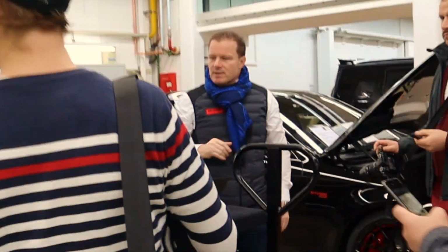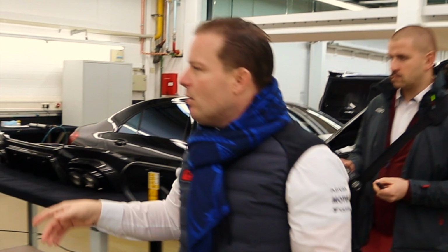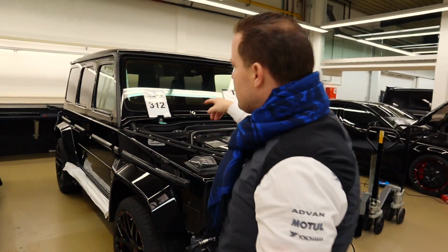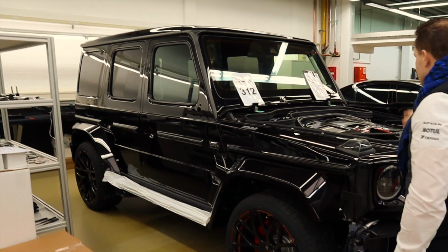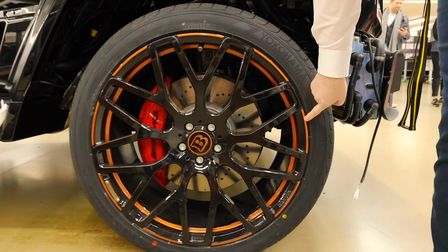flaps. What you see here as well is a G-Class, middle in the production. Yeah, engine is already done. Interior is in the leather workshop. We will see later on, maybe this interior they were working on. Also what you have, 800 horsepower, as you see here. Small detail, brown details here on the wheels, undercut, and this as well.